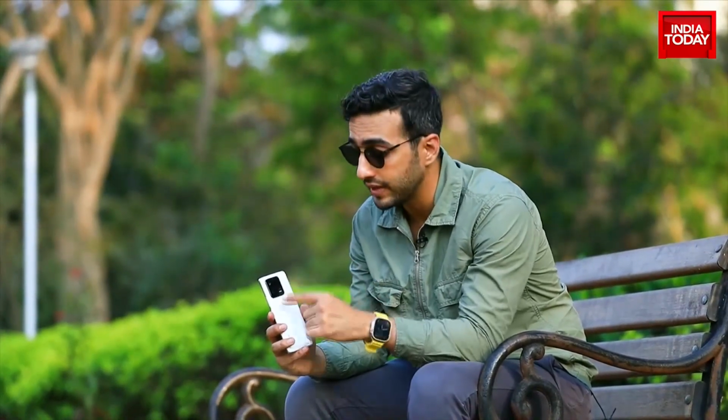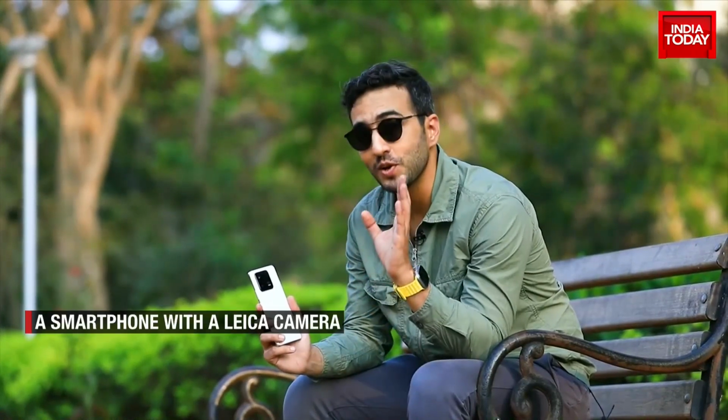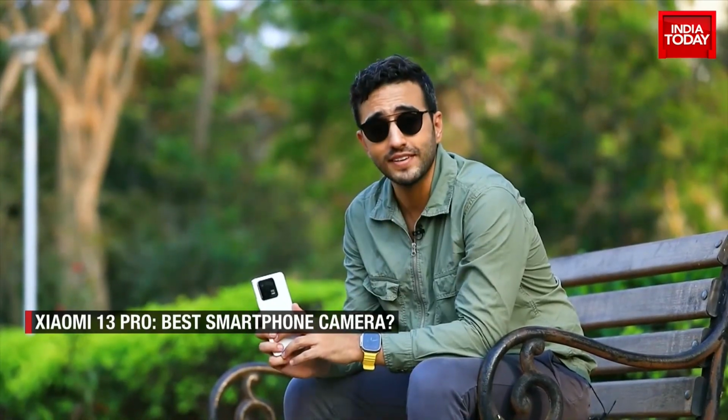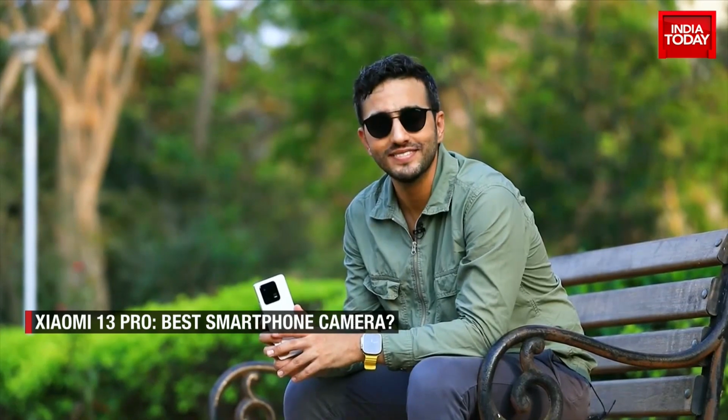Is it a gimmick or a game changer? This Leica-powered camera lens, I'm telling you, there's a lot to be spoken about this particular camera module and this partnership, all the way from Wetzlar, Germany, in slightly better weather.